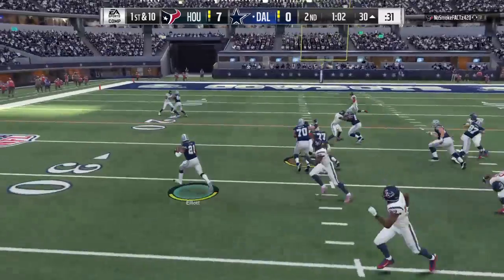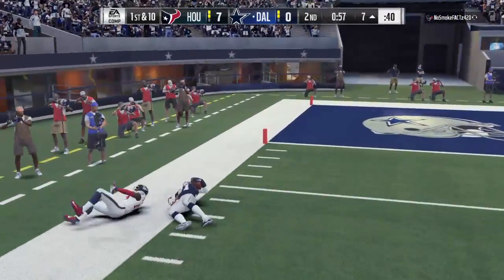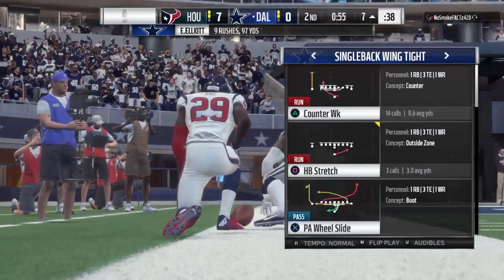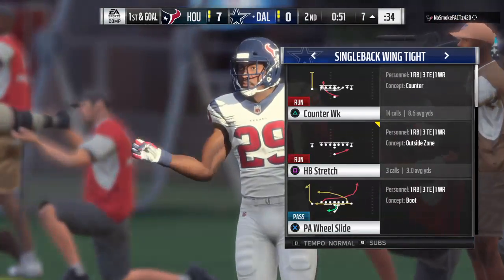A first down carry by Elliott. He finds some open field here. And down he goes, taking it inside the 10 to the 7. 23 yards on the pickup there and a first.